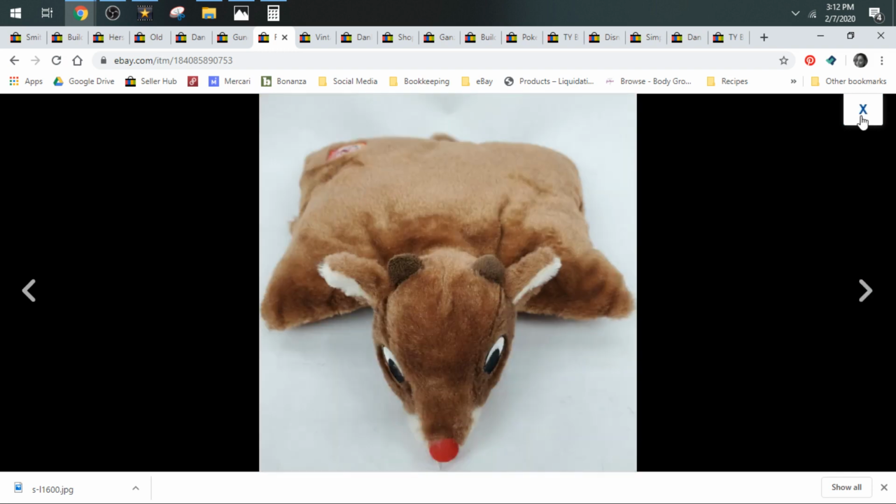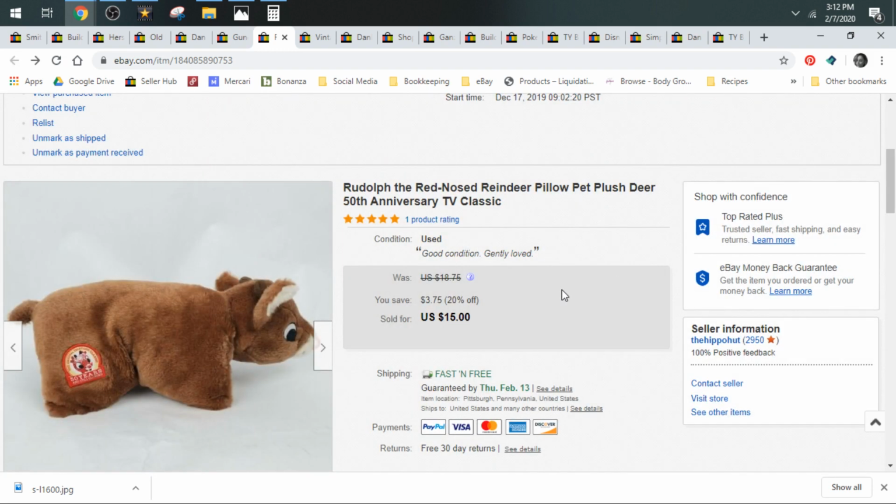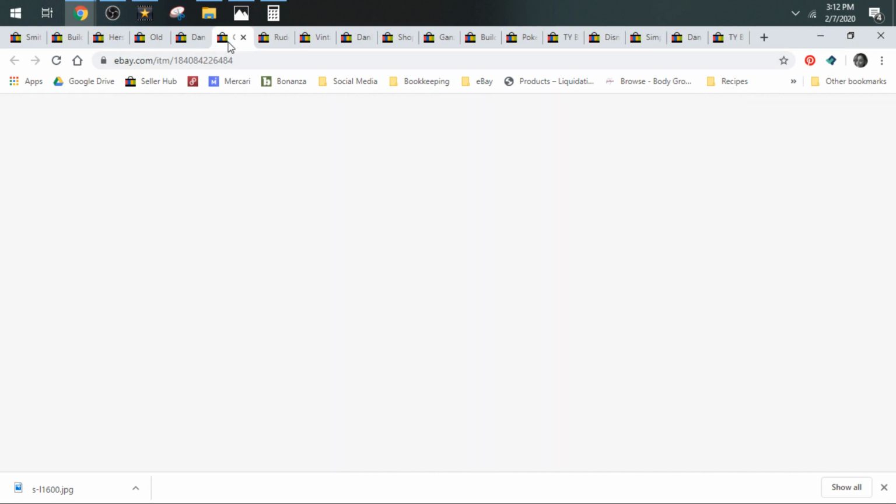Here we have a Rudolph the Red-Nosed Reindeer pillow pet. 50 cents at the Goodwill. Accepted a best offer of $13.50. Shipped first class in a poly bag.